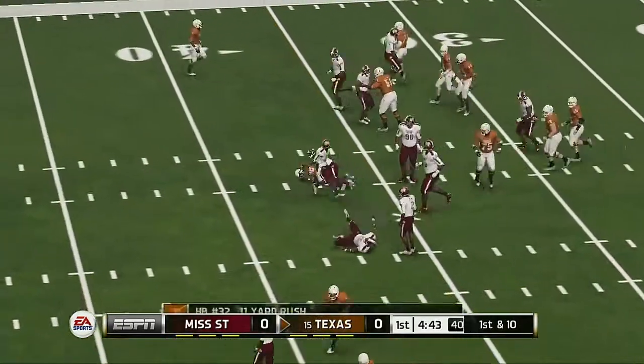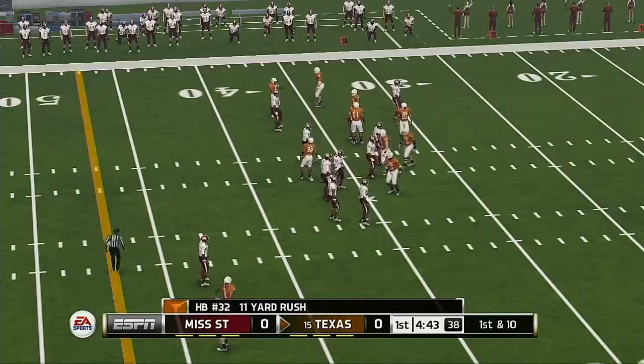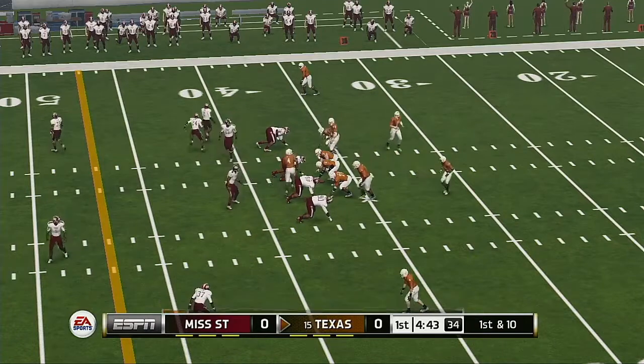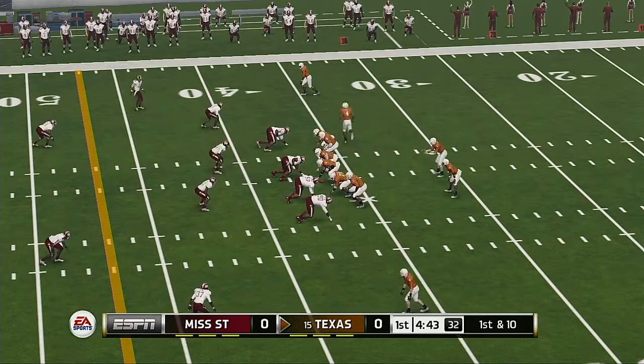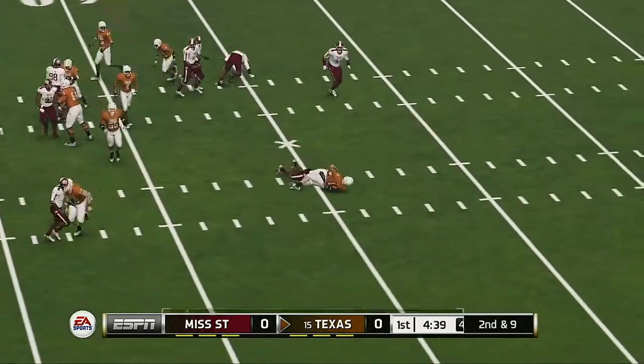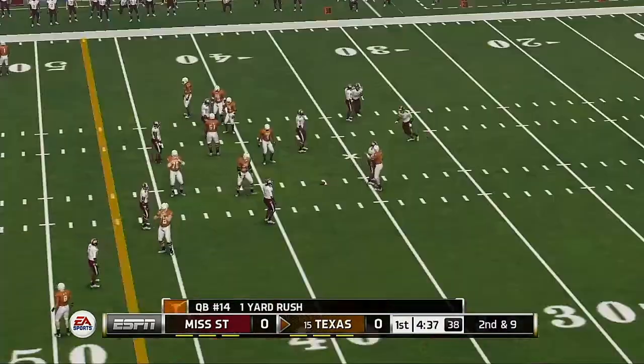He's into the open field. Tackle made at about the 37-yard line. So the run goes for a big first down. The offensive line opened up some nice lanes to run through as well. Nice play. The 37-yard line.